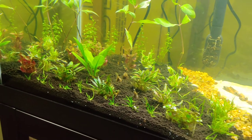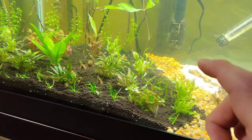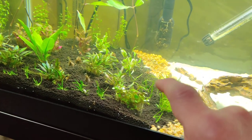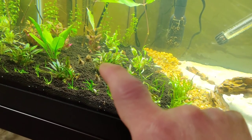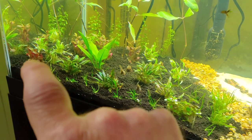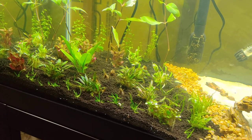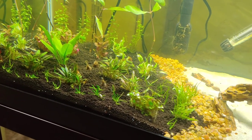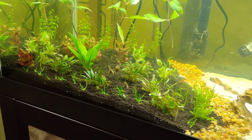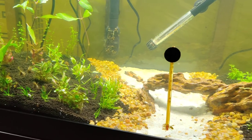I've got every crypt that you can think of in here right now, except for the flamingo crypts. I've got wendtii green crypts here. These are huge bushes of parva crypts. That's red undulata, red undulata, red undulata. And then this really pink stuff. There's some more purplish stuff back there, Cardellinus, I don't know, something. Anyway, tall bushy plants. I research them, but I really don't care if I pronounce the names of the plants correctly. I just need to know if I'm taking care of them correctly.